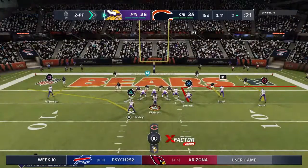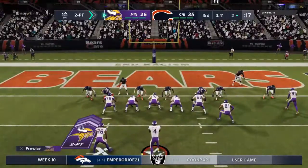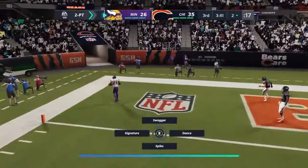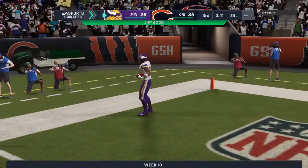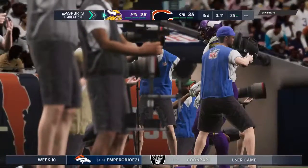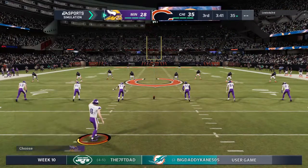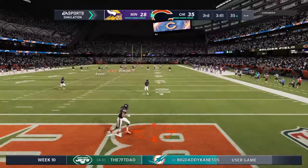The Vikings leave the offense on the field as they're going to line up and go for 2. Out of the gun, Watson. And this is going to be caught, so they do get it. And the 2 points, now they're back down to a 1-score deficit. 28. Michael Dixon set this game back within a touchdown now as the kickoff's away.